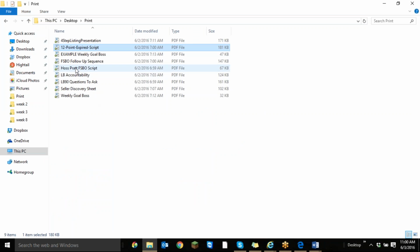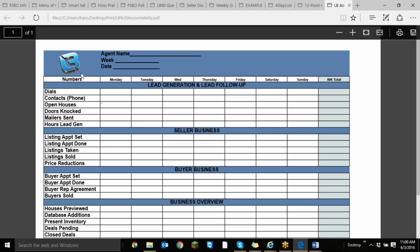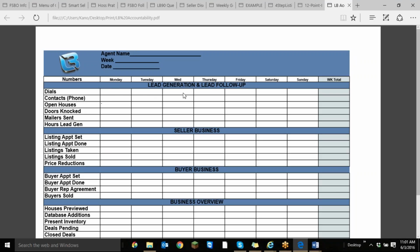One last piece that we have, it's called the accountability. All right? And it's for yourself. How many people did I dial on Monday, on Tuesday, on Wednesday? How many phone contacts did I actually get? Now, dialing and talking are 2 different things. Dialing is one thing, and then contact, actually having them on the phone, is another thing. How many open houses did I have for that week? Measure how many people come through your open houses.